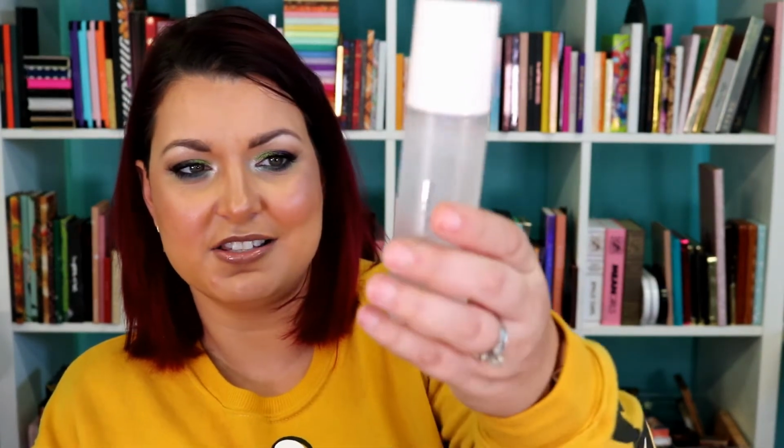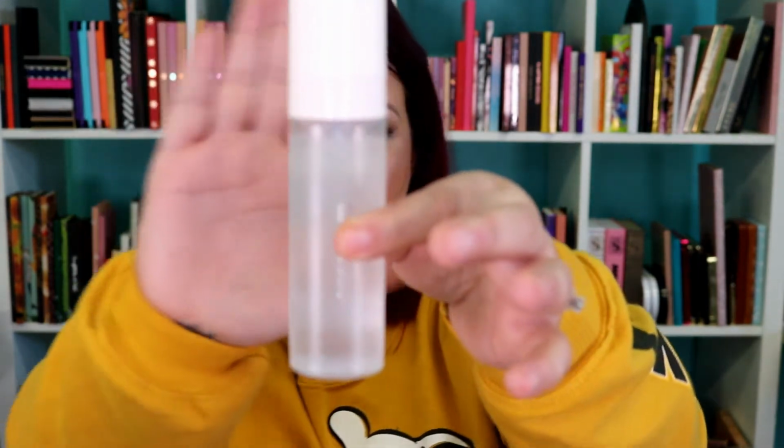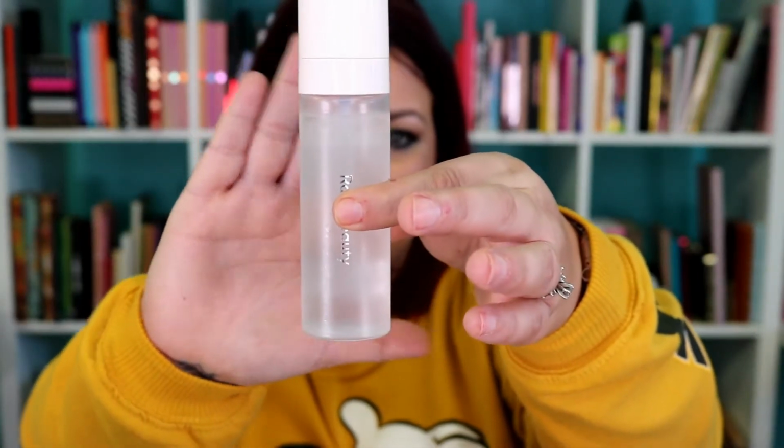One thing I'll show you about this is, you see how it's separated? I don't know if the camera's gonna pick that up or not, but you have to shake it up. Now, as much as I like the Rare Beauty primer, I'm not the biggest fan of the setting spray, but I will continue to use it till it's gone, because setting sprays, again, you can use them for more than just setting your makeup.